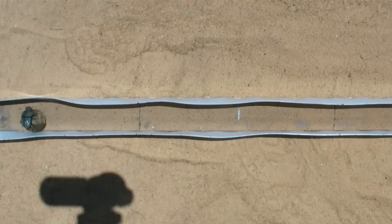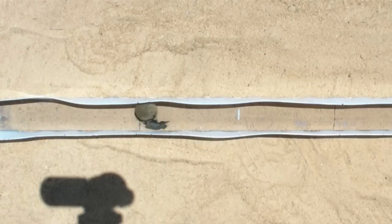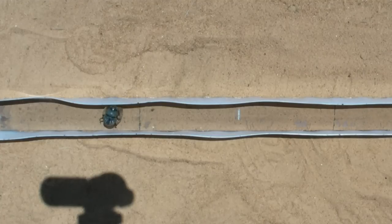So, a classic experiment here, in that what we did is we moved the sun. What we're going to do now is shade the sun with a board and then move the sun with a mirror to a completely different position. And look at what the beetle does. It does a little double dance and then it heads back in exactly the same direction it went in the first place.